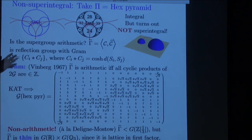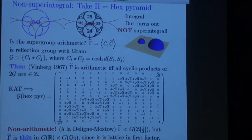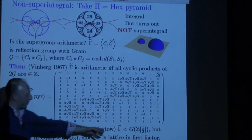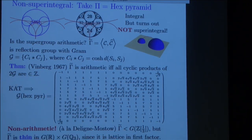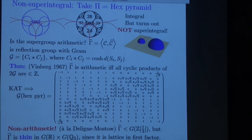So we found a bunch more of these, both by looking at polyhedra and by looking at cutting Bianchi groups in certain ways. And maybe more non-arithmetic groups that are quasi-arithmetic, so they have rational entries, but they're not arithmetic. Maybe they are responsible for integral, but not super-integral packings. I don't know.